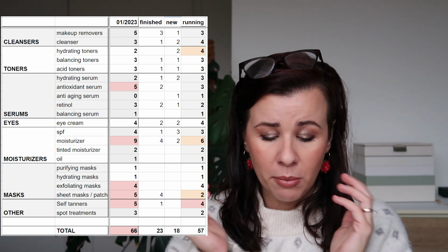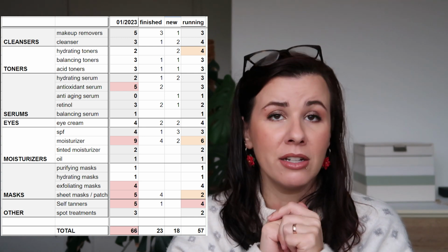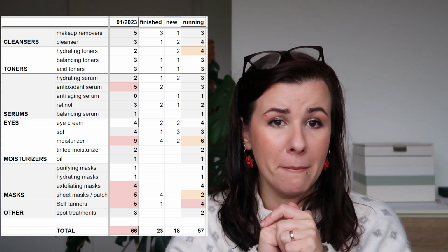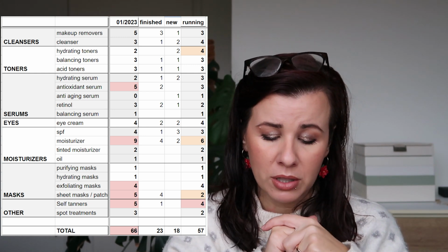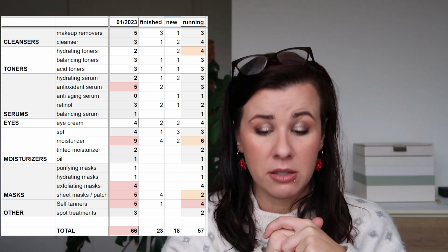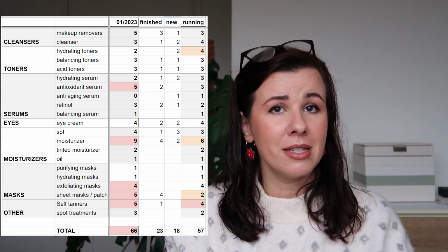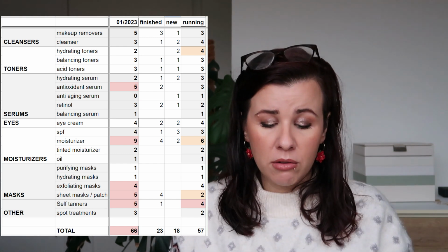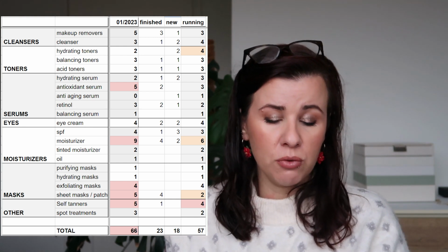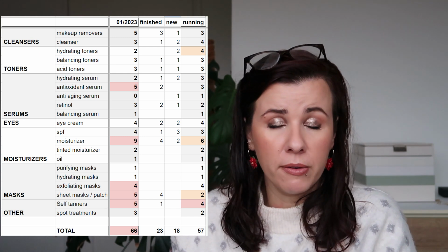Hydrating serums, a little bit the same situation as the toners. I did not want to have more because I don't use them a lot. I finished 1, but I have 2 new ones in, so my total is 3. Last year, I went a little bit on a vitamin C kick and I bought a ton of vitamin C serums, and I've been working through finishing them. So I finished 2 of them and I brought my total down to 3.